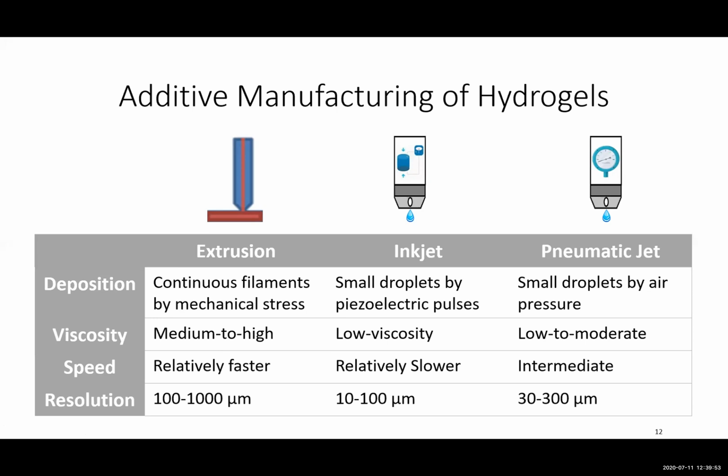And then you have somewhat of a middle ground, which is pneumatic jet, which also deposits small droplets, but because it uses air pressure in addition to piezoelectric pulses, it can handle low to moderate viscosity of liquids. And because the droplets are bigger, the speed is intermediate, somewhere in between extrusion and inkjet. And the resolution is slightly lower than that of inkjet, but considerably higher compared to extrusion. So it also depends on what you're trying to print, which printing technique you choose.